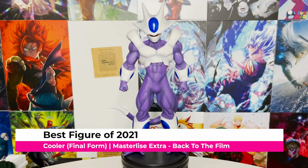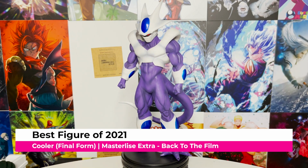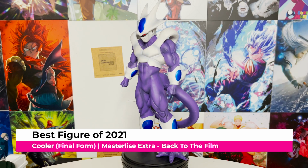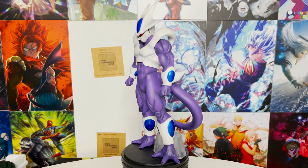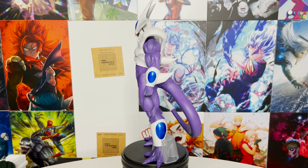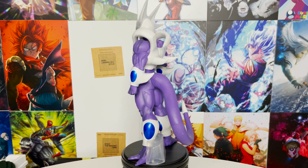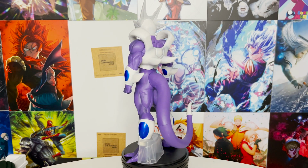Cooler from the Back to the Film set was instantly desired from collectors all over. He's the first Masterlise extra figure, at least the first with that title. I think after we got Jiren, Banpresto decided we needed a subset in Masterlise figures that needed to be huge. Cooler is definitely that. Big, menacing, and jaw-dropping.